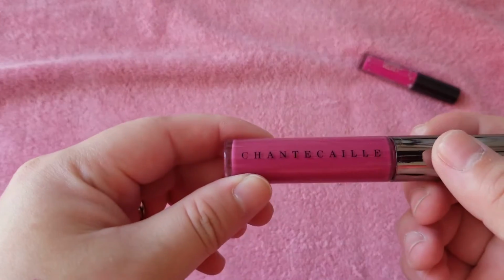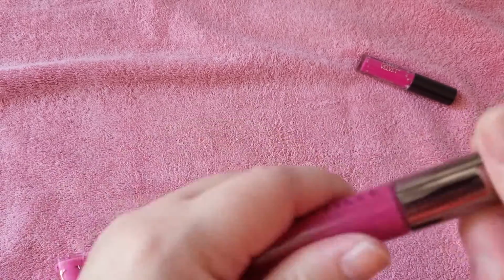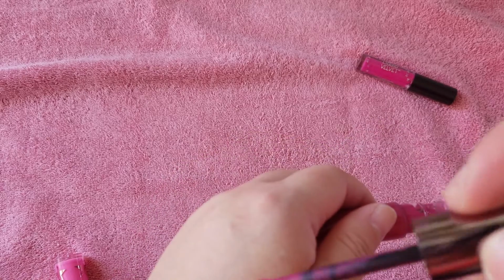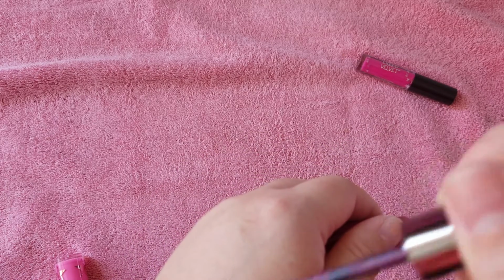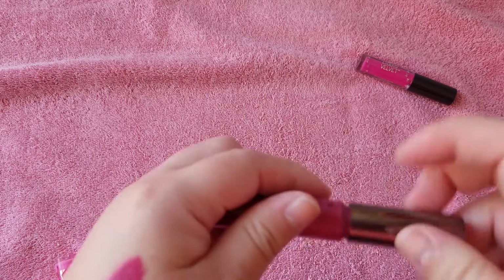Here is a Chantecaille liquid lipstick in Dorian. So I think I do really like this shade. It's a little bit moussey and drier. Oh, maybe it dried out. Let me see here. Yeah, I'll keep that one.